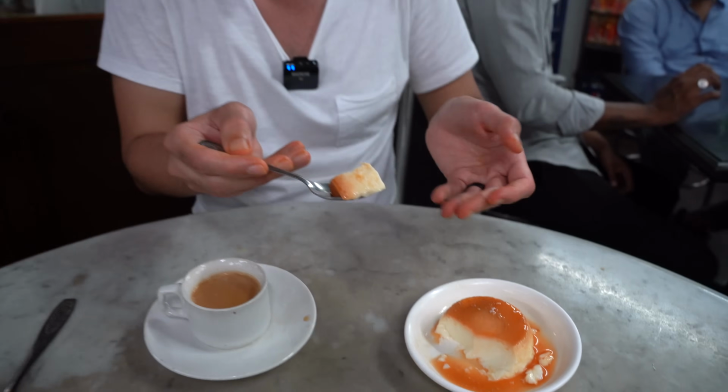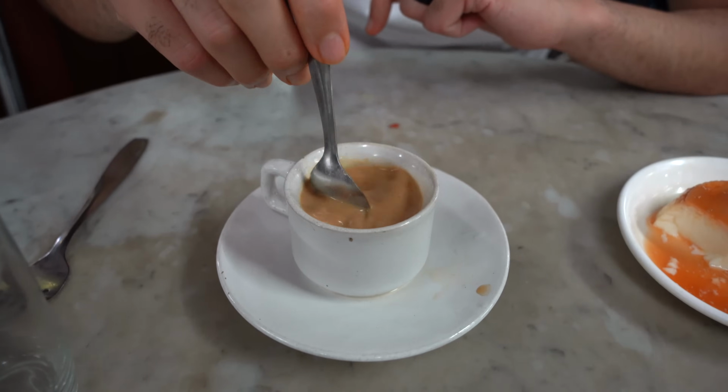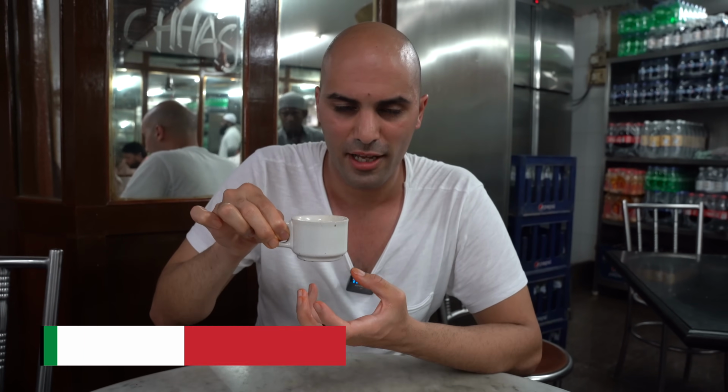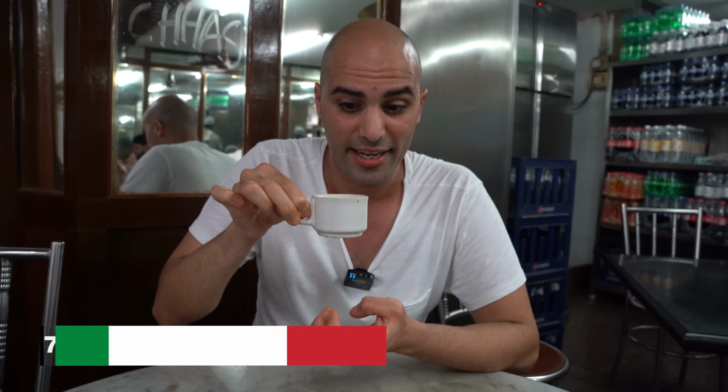Milky. Many people come here for the caramel custard and the lovely Irani chai, which is different to the Indian chai because it's made with mawa added to the black tea. And on top, they put cinnamon and cardamom. Oh yeah, it's creamy. Can't really taste much of the spices, but definitely got the kind of buttery, milky taste.